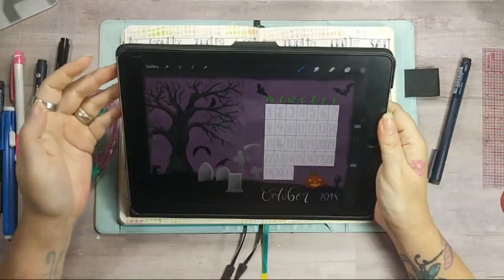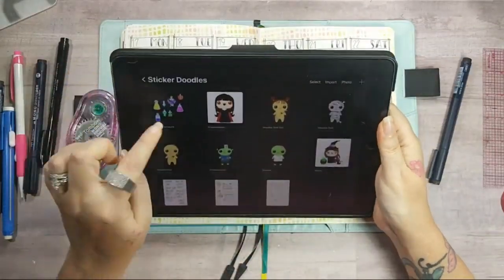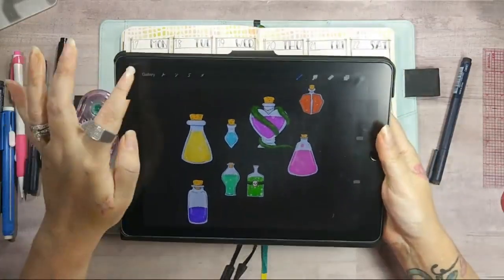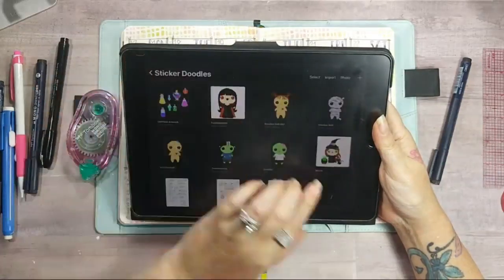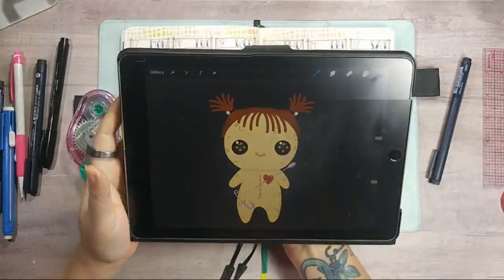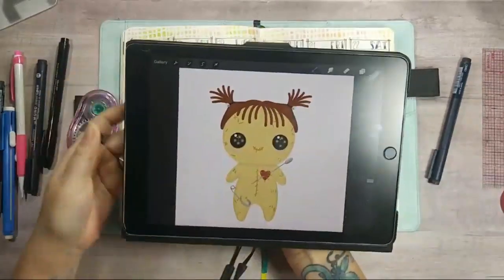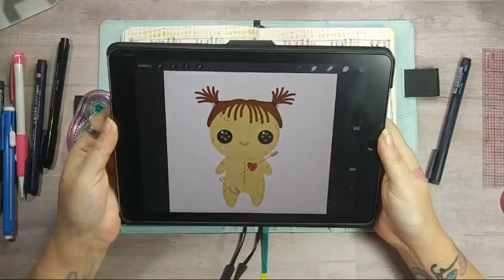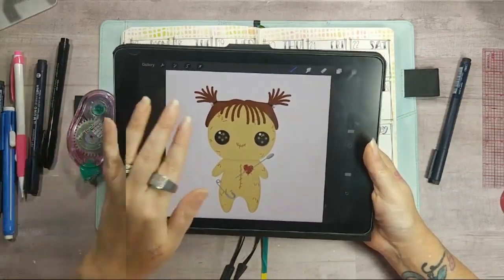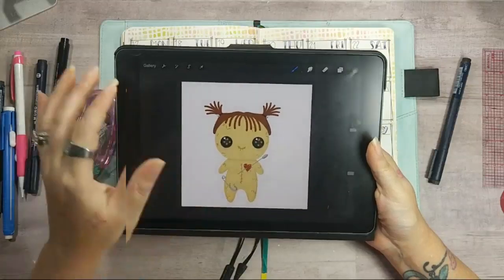And then I'm going to show off, what do I got? We got all our little potion bottles here, which will be stickers. So very, very cute. And then the new additions are the Voodoo Girl. There is her background. So basically, I just moved her little safety pin down here and gave her some little pigtails with little skulls as decoration to make her a little Voodoo Girl.